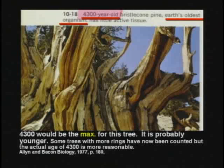This textbook says the oldest organism on Earth is 4,300 years old. Now I had one person say, Hovind, that's a 1977 textbook, and they now found one that's 4,700 years old. Okay, that is possible. Well, let me rephrase that. It's possible that they found one with 4,700 rings. That does not necessarily mean 4,700 years old, okay?